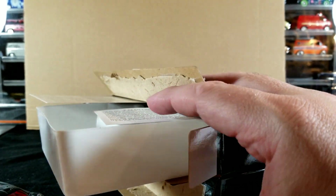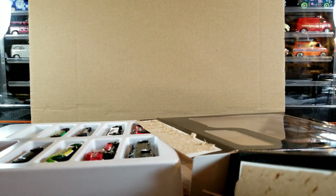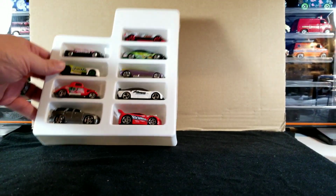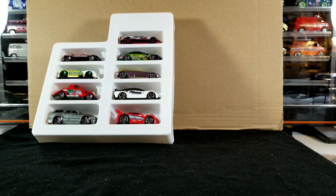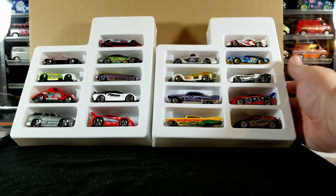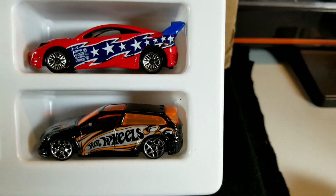Let me do this a different way. Maybe open it up so the cars don't all fall out when they're upside down. So, move this paperwork out of the way. There's a look at the tray inside with some of the other cars. Here's the exclusive dairy delivery packaging that's separate. And then here is the other tray. I think what I'll do is I'll just move the camera and give you guys kind of a close-up look of each car in the tray.